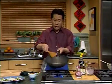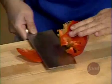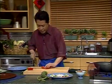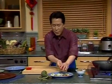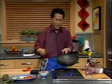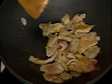This is what you can do. Toss, toss, and then cut up some red bell pepper, okay? Look at this. Very, very fast. And then cut this up, and then cut into diamond cuts like this. Diamond cuts. And then put it right here. Now, Chinese always believe, eat with the season. Be holistic healing, okay? That's why we always use the seasonal vegetable. Now, this chicken looks very nice and brown. Then we throw in the vegetable.